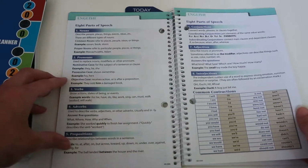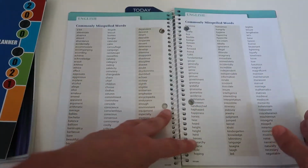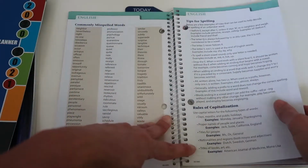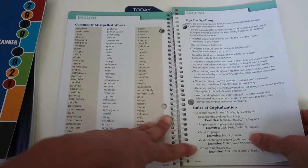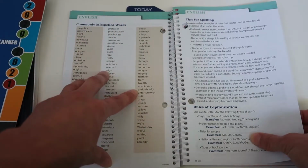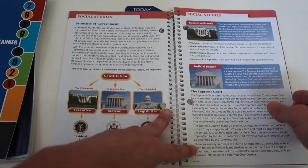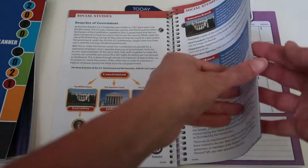English, parts of speech, commonly misspelled words, which is very helpful. Tips for spelling, rules of capitalization. You can even use these commonly misspelled words in your spelling program. Social studies.